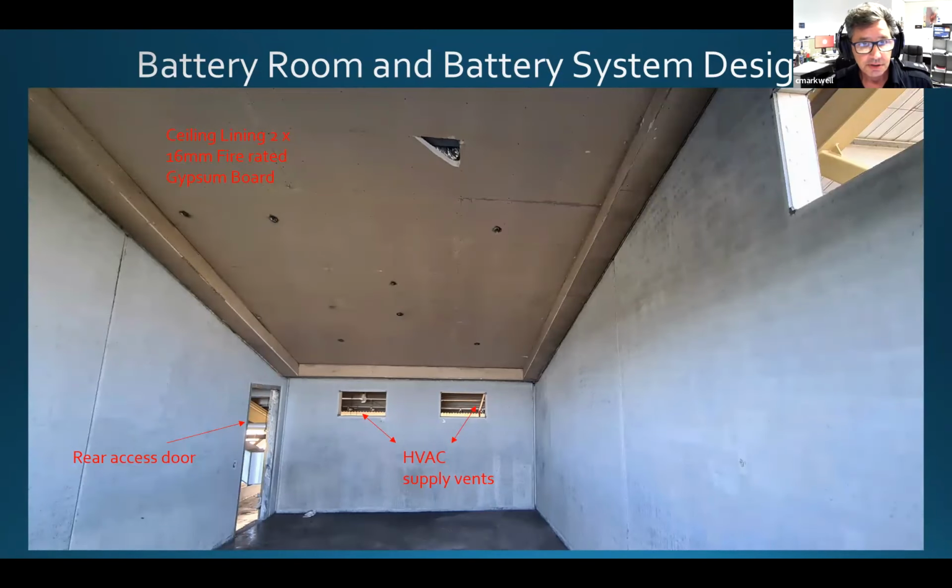So this is internal to the compartment, and I would point out this is post-overhaul, post-scene rectification. It has been chemically and laser cleaned, so this is not what it looked like after the fire. This is about as clean as it will ever get, probably cleaner than when they first built it.